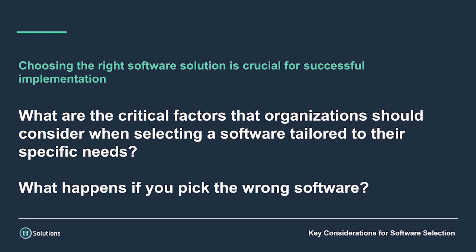And I guess other aspects like ensuring that the vendor offers proper support and training, right? The implementation of a system doesn't end once the software is up and running. Really, that's just the beginning. And the ongoing support and training that you're going to receive from your vendor is essential for maximizing the value of the investment you put in initially.